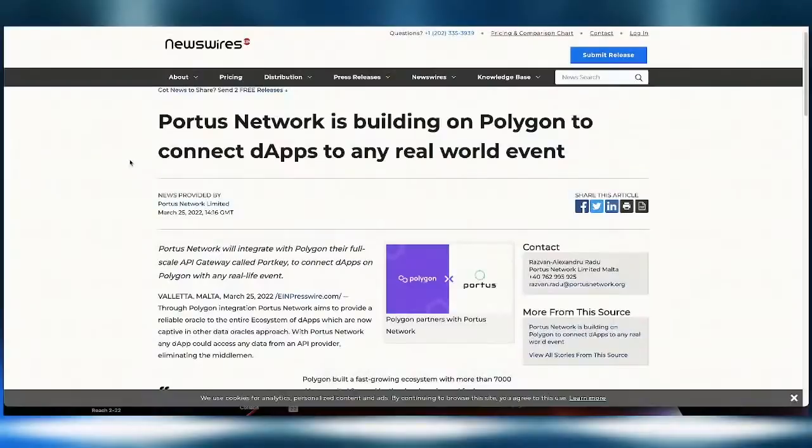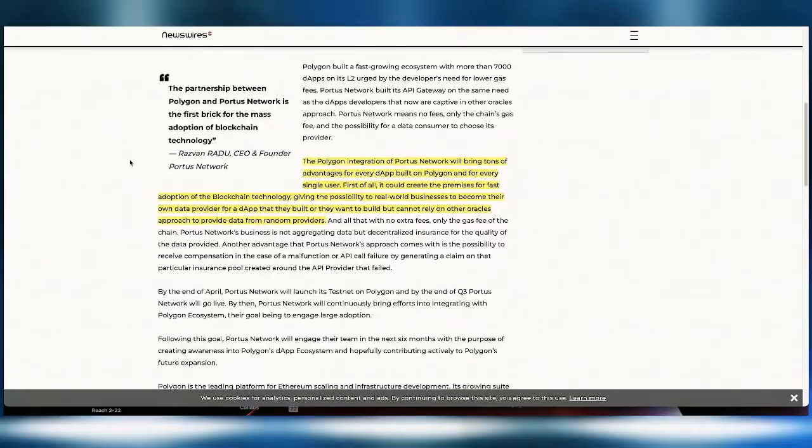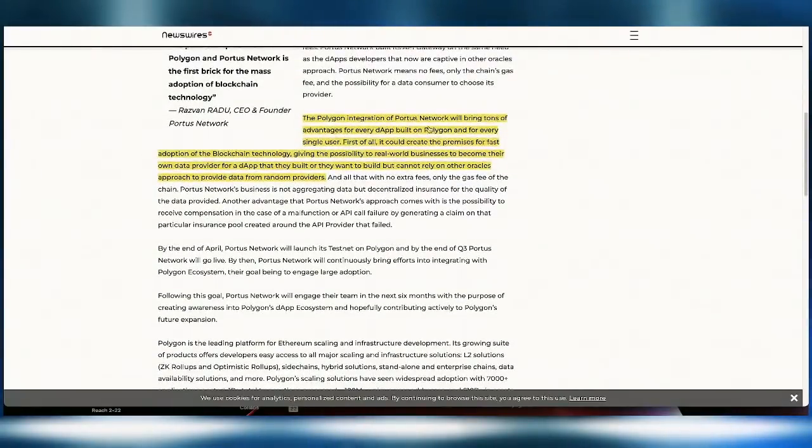Here's the Portis network building on Polygon. This was more news to connect dApps to any real world event. This is kind of cool in the essence of what they're trying to do, but integration of Portis is going to bring tons of advantage to every dApp built on Polygon for every single user.